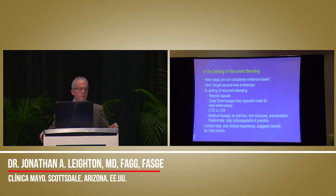Now, in the setting of recurrent bleeding, which we all see quite often, the next steps are not completely evidence-based, and we need better studies. But don't forget second look endoscopy, because we know there are still lesions that we miss within the reach of standard endoscopy. In the setting of recurrent bleeding, you have to decide whether you're going to use a repeat capsule, whether you're going to do deep enteroscopy from the opposite route to complete total enteroscopy, whether you're going to use CT enterography or angiography, or whether you resort to medical therapy to treat these patients. And in many elderly patients, this is the way to go. There's limited data, but clinical experience suggests the benefit in most cases for some type of intervention.